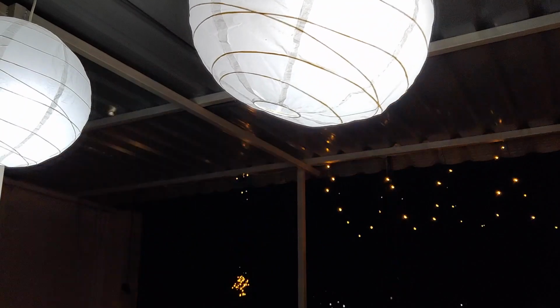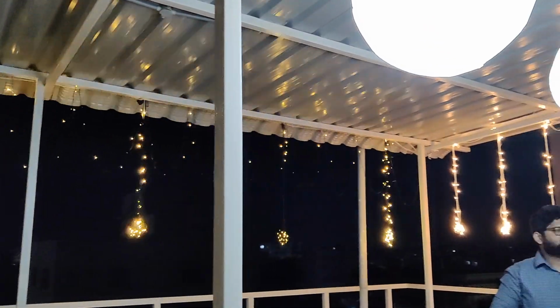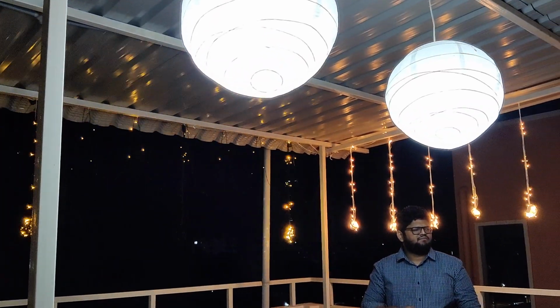Oh my god, we don't have the machinery. Came to this place. I showed you guys last time also. This little guest house, a rooftop garden kind of place, and they've decorated it now. They've added a lot of decor and lights now.